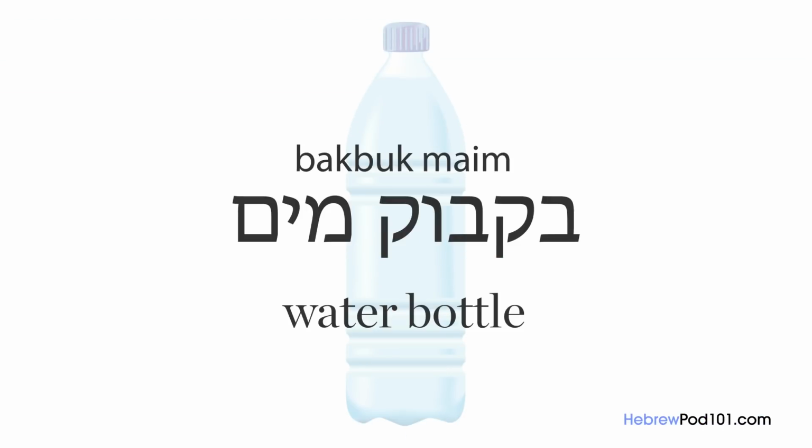Let's look at a simple example. The compound water bottle. A water bottle is a bottle of water. In this compound, the main noun is the second word, the bottle, and the first word describes the noun. In Hebrew, it'll be pretty much the same, except that the first word will be the main noun and the second will be the description. So, in Hebrew, water bottle will be bakbuk maim. Bakbuk meaning bottle and maim meaning water.